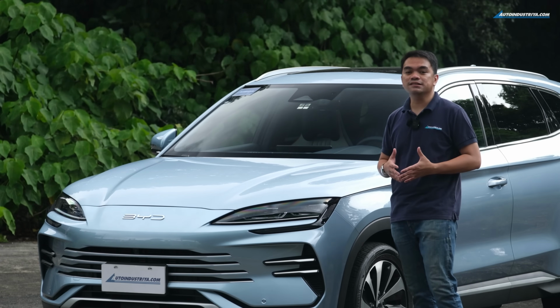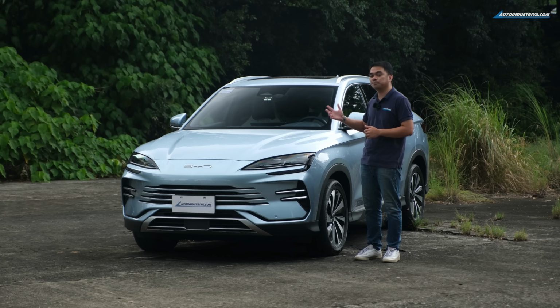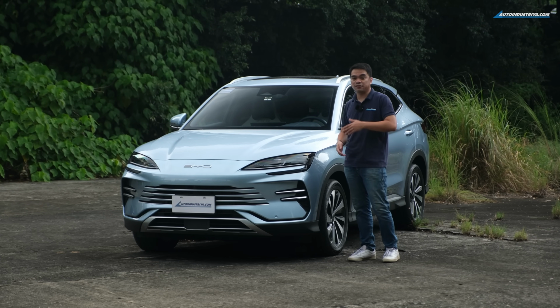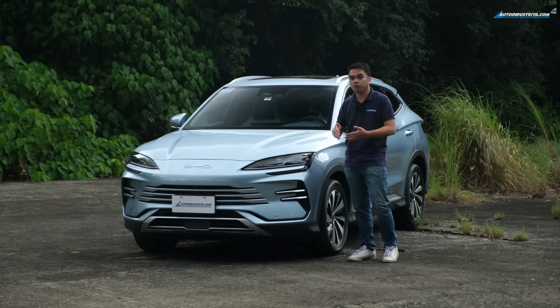So yes, the BYD Sealion 6 has a lot of those things going on, but as a crossover, it also has plenty to offer. Now in terms of styling, the BYD Sealion 6 has futuristic elements, but at the same time, some conservative elements that make up for a good design.